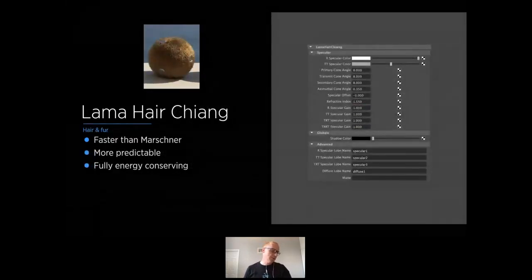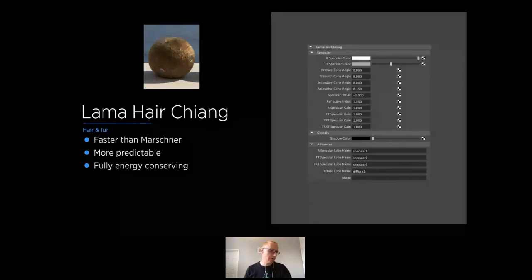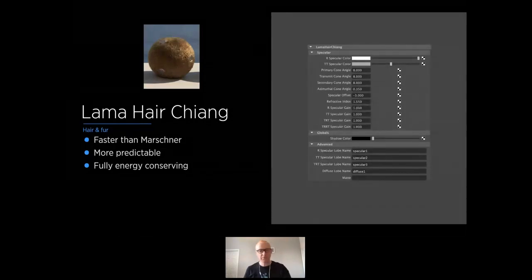Lama Hair Chiang implements the Chiang hair model, which has been very successfully used by Walt Disney Animation, Pixar, and ILM. It is energy conserving, efficient, and easy to control, reproducing a wide range of hair and fur with just a few intuitive parameters.